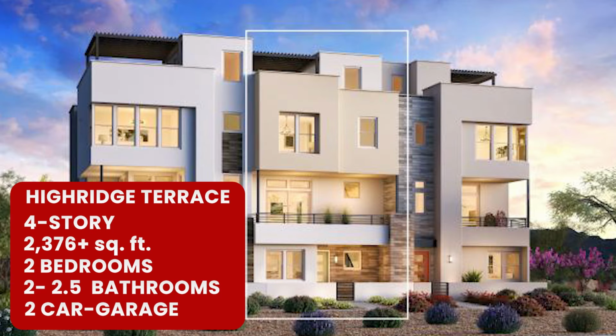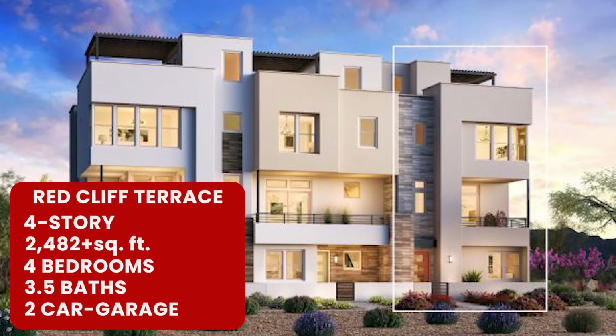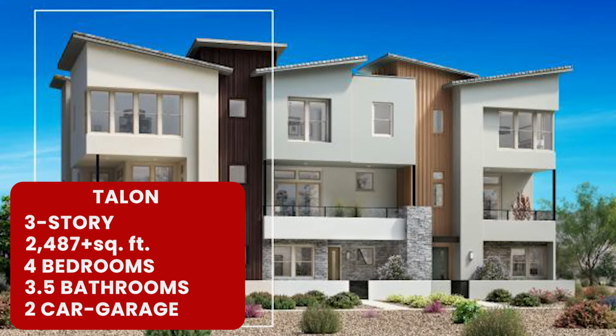Ouch. Yes. A little up there. Yeah, well, it's going to be, again, the same concept as Cordillera with the different floor plans. And it's Toll Brothers, right? So the floor plans that they will have are the High Ridge Terrace, which anything with the terrace has the 4th floor rooftop, right? Then you have the Red Cliff Terrace, and lastly, Talon and Talon Terrace. I do like the rooftop decks, though. Those are nice.